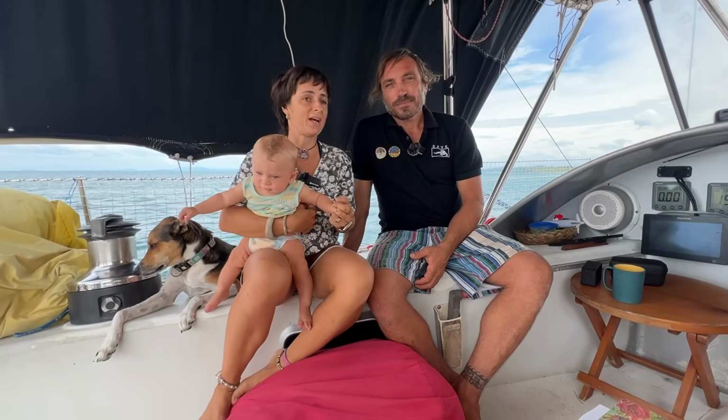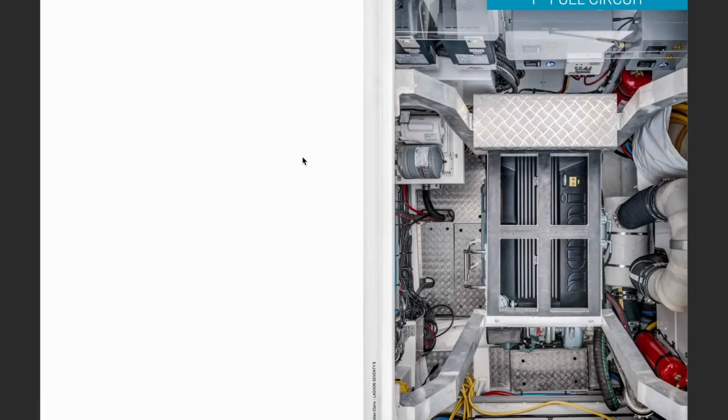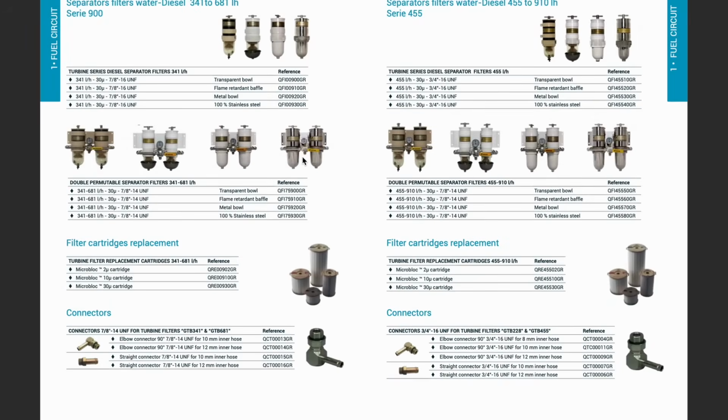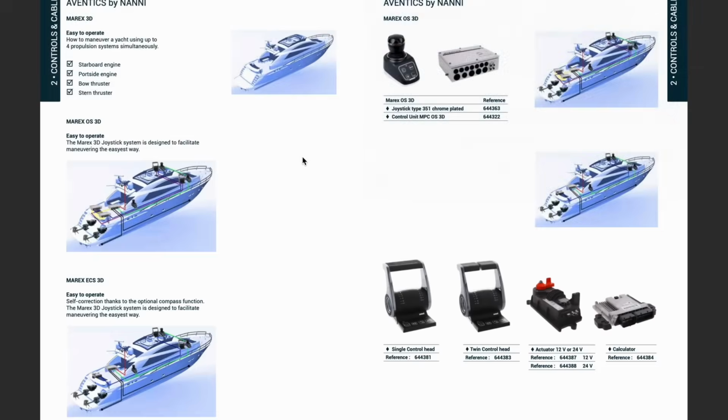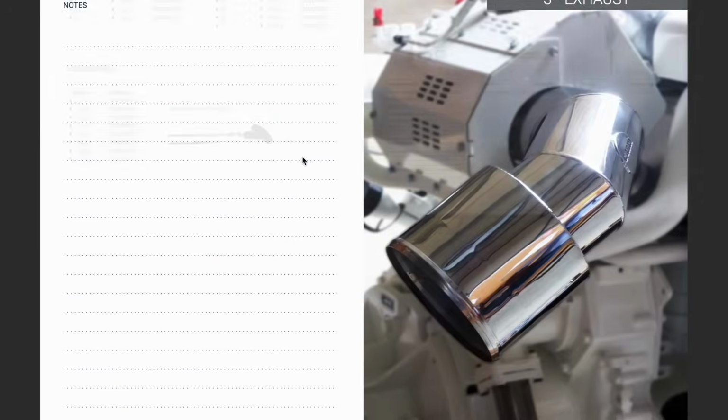The nice thing about Nanni is that they actually have a catalogue with all these parts in it, so it's been so convenient. We've been able to tell them what we need, additional or extra, and they have just made a list for us, which is great, and they will include that in the engine shipment when it comes, so that's been very helpful.